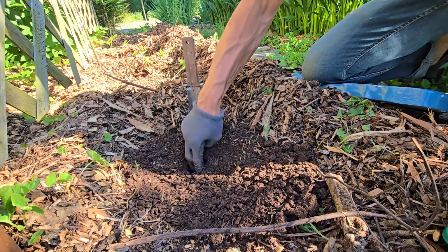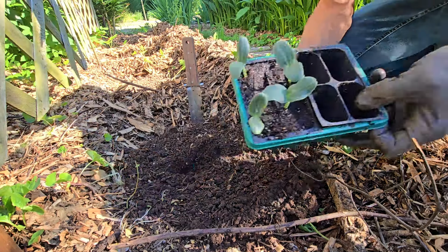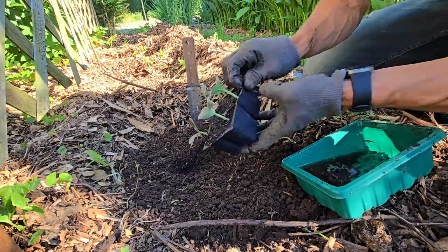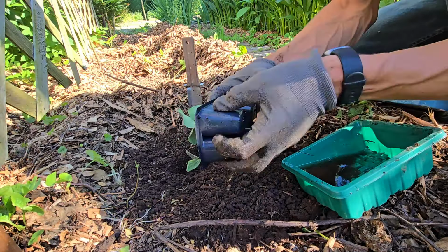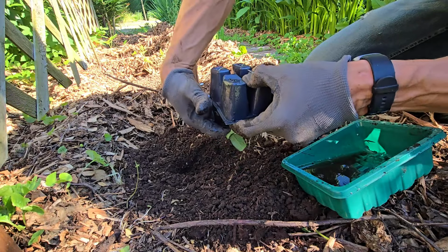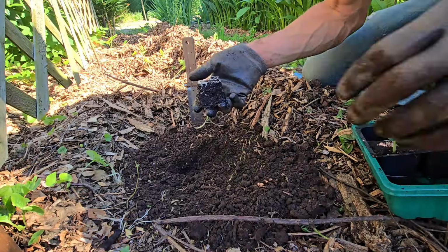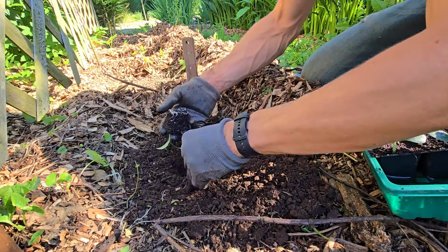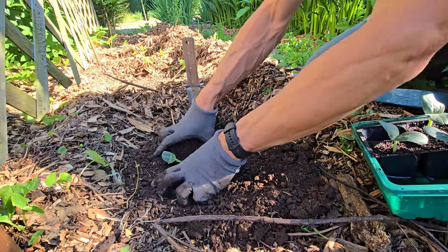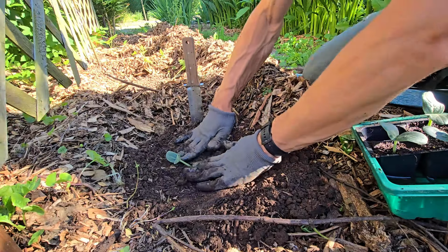That looks pretty good, so we're just going to make a small hole here with our fingers, about the same size as the plug tray. Now these are all pretty small, so I'm just going to pick this one, put my fingers around it like that, pop the bottom with my thumb, let gravity do the rest. It's perfect where the roots are right now. They're ready to start reaching out into the soil. We're just going to plop this guy right in here and backfill with a nice crumbly soil.